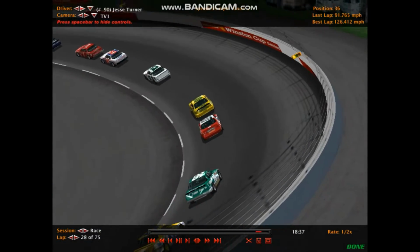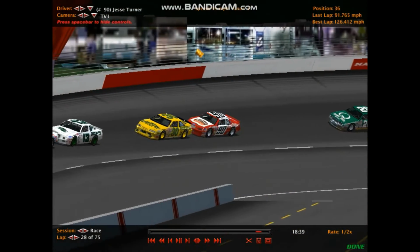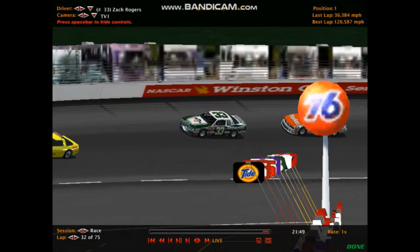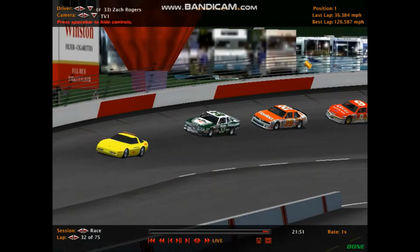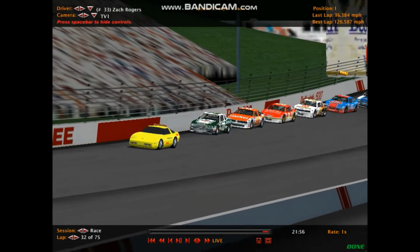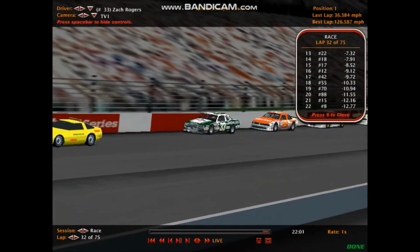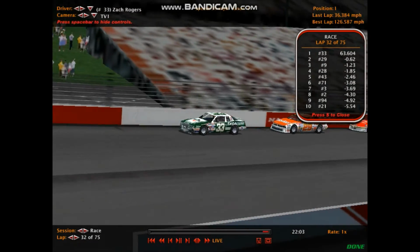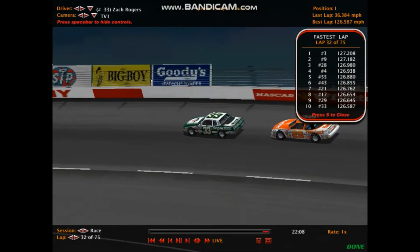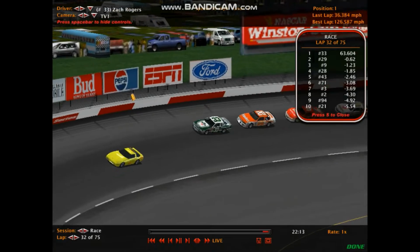So, third caution of the day flies here at Bristol Motor Speedway. Lap number 32 is where we're on right now. 33 is where the restart's going to be. Three caution flags have waved so far here at Bristol Motor Speedway, and the only car out of the race is Emmanuel Hartnett. Average speed so far is 63.6 miles per hour. Cole Deberhill has the fastest lap of the race so far at 127.208. So that is faster than what they qualified.